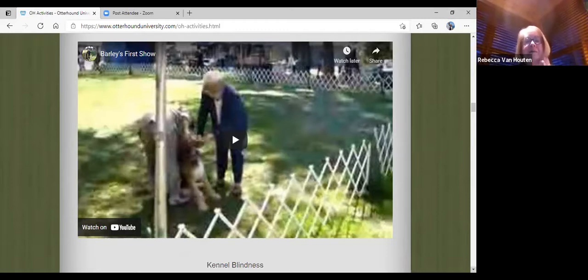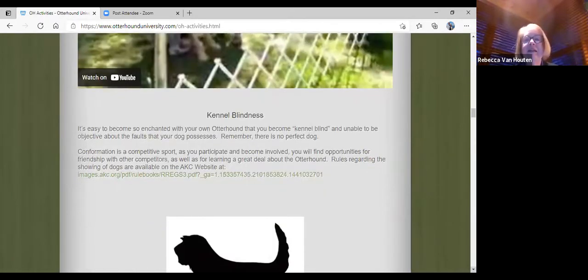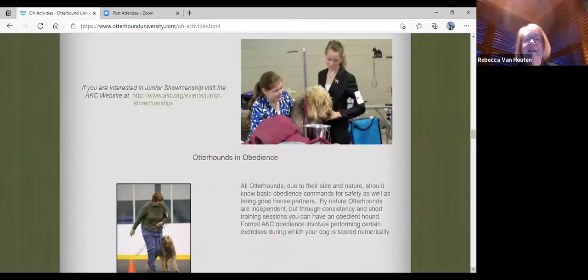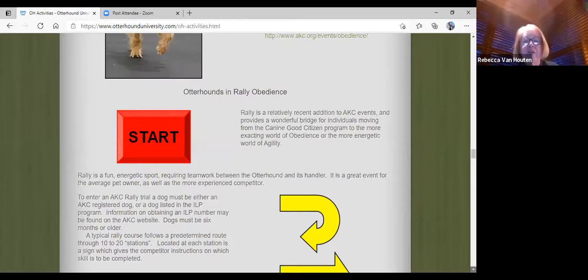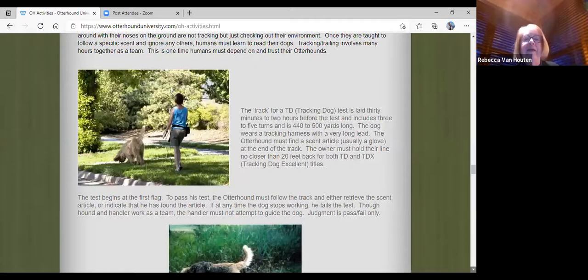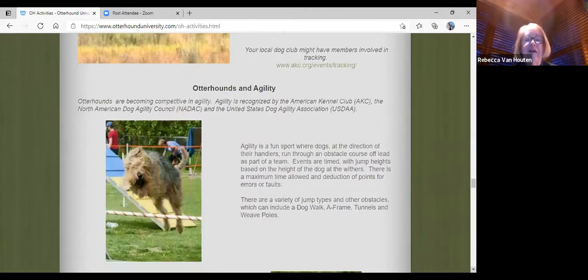So I'm going to scroll on down to some of the other activities. The Otterhounds and junior showmanship. It's great to see kids in the ring with their dogs. Obedience. Surprisingly enough, Otterhounds can do obedience and rally. And of course, one of the things they love dearly is tracking. And then there's a video here of Darlene Jewell and her Otterhound Wally doing tracking for a TD. There's also Otterhounds doing agility.